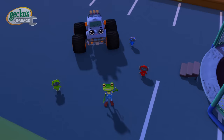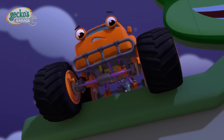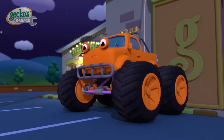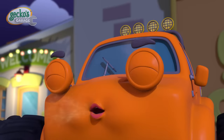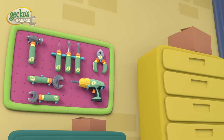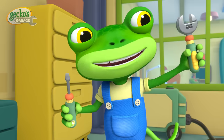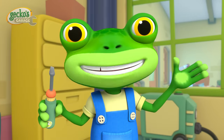It's okay, Max. The rope will stop you falling, and your monster truck wheels will help you roll onto the ground. That's it, Max. Nice and steady. Well done, Max. You did it. Now we'll need to repair your damage. What tools do we need? Wrench! Screwdriver! Gecko's garage, time to fix! Gecko's garage, let's fix this!